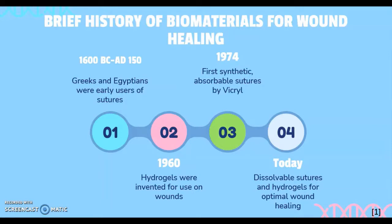In the time between then and the invention of hydrogels, sterilization and mass production techniques were a main focus for sutures. It wasn't until 1960 that hydrogels were first invented. In 1974, the first absorbable sutures were released by a company called Vicryl. Finally, in today's age, dissolvable sutures and hydrogels are a major focus for optimal wound healing.